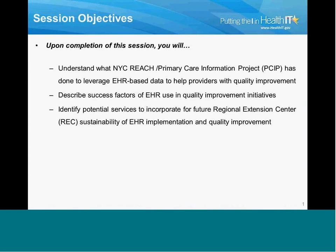In today's session, you will learn about our activities and what we've done to leverage EHR data to help providers with quality improvement. We'll describe our success factors and lessons learned with our work and identify potential services to incorporate into our future REC activities towards sustainability in the use of EHRs and working with providers on quality improvement.